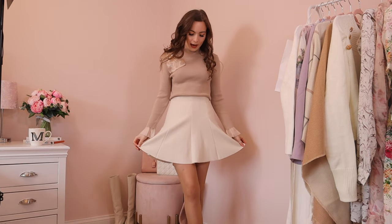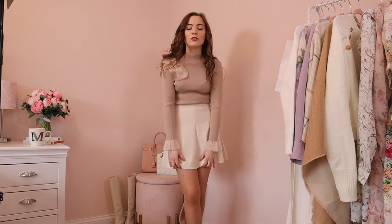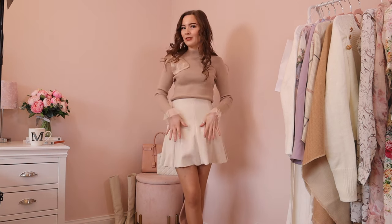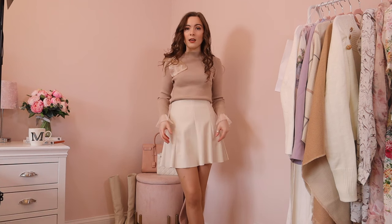And I just have it paired with this little skirt, which is a cream style fit and flare skirt. It does have shorts underneath, which is always really good, because it is quite floaty, and I feel like if the wind blew, it would go up. But it's quite a thick material again, really, really good quality. Both of these items were $39, which works out to around £30.